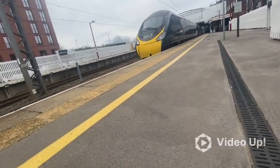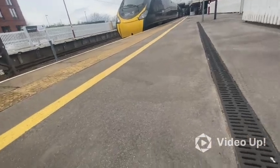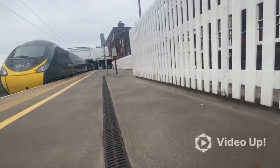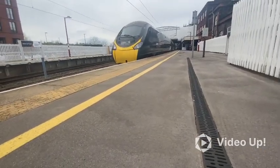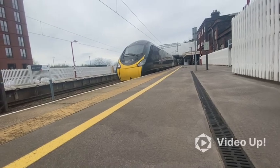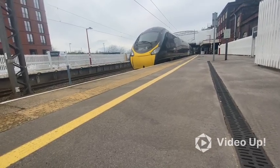Well, departing now is the 1653 Avanti West Coast service to London Euston. And snacks. Wine gums and Pringles. The rest of the snacks are in my bag. I'll go through them later. This is just my favourite end of the platform to hang out to see the Avanti services. Right, well this is departing now, the 1653 Avanti West Coast service to London Euston. This is City of Liverpool, 39131.